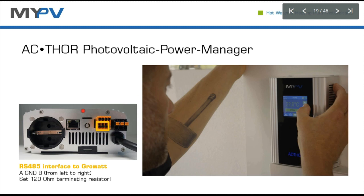So unique sales point number 3. Everything on the bottom here is pluggable. Not only the load, also the communication is pluggable. And one temperature sensor is always supplied with the actor. It's also pre-wired on this orange plug here.